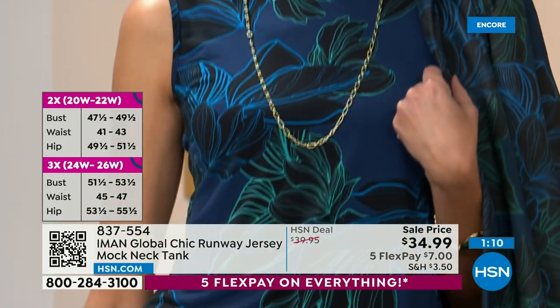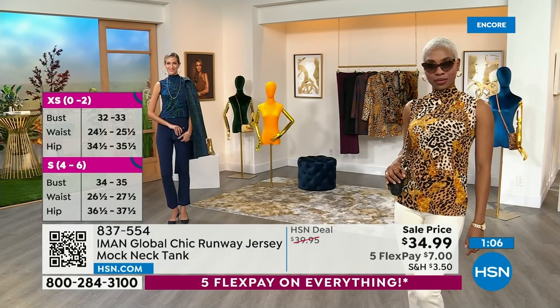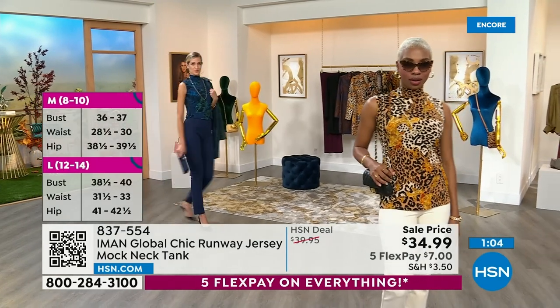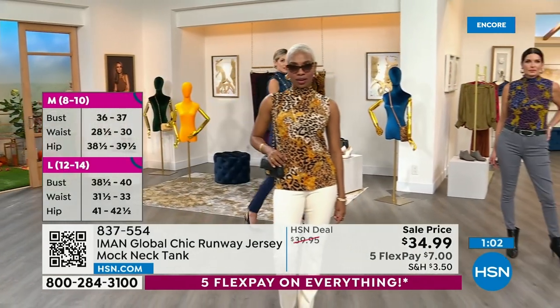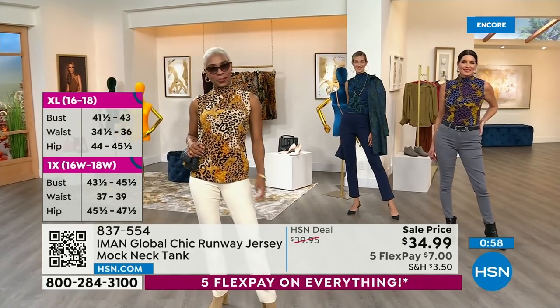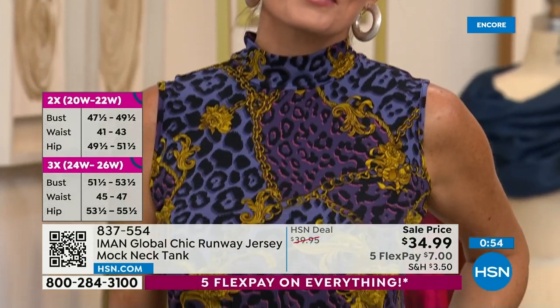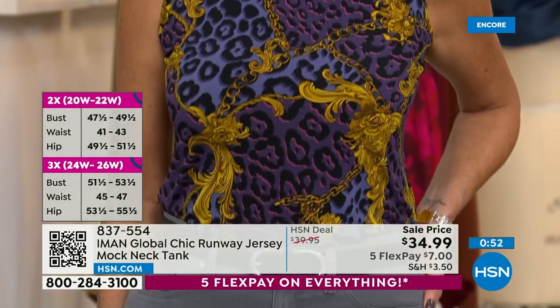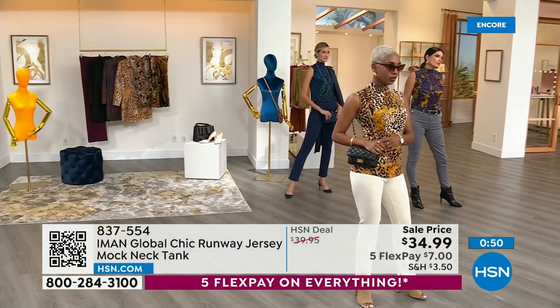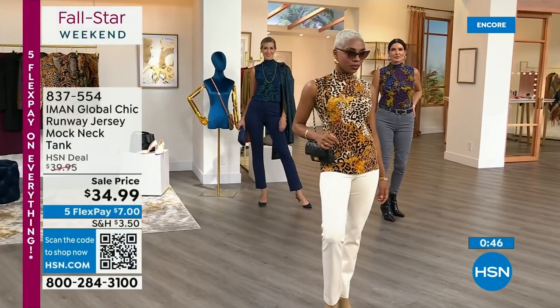Exactly. It's fun to have something with a print because it livens everything in your closet, especially if you are somebody who doesn't like a lot of prints. So it's great to have prints on small pieces, in small doses. The mock top here is the perfect thing. But also what I wanted to give you are those options for workhorses: the black, the cream, and the navy.